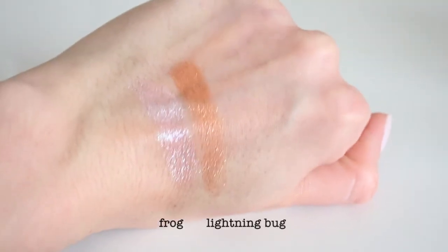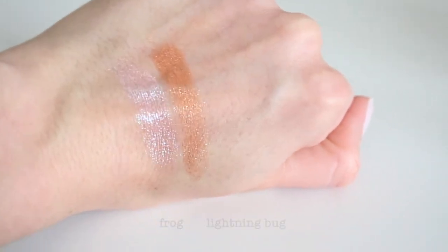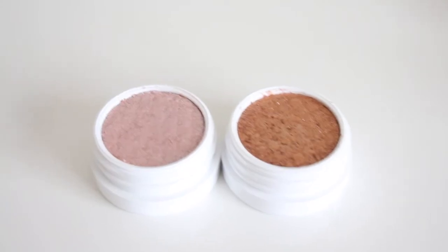And again, this one's in Frog, and I believe this is one of their newer, more recently released shadows. And then the other one came out with a summer collection, I believe last year. It's called Lightning Bug, and it's the most gorgeous deepened bronze. It is fantastic. Look at that. It is like gilded gold. Look at that swatch. I am so impressed. I love, love, love these shadows. The Colourpop formulation is just something out of this world. I don't know what they put into these little tubs of shadow, but they're amazing.